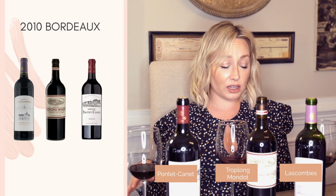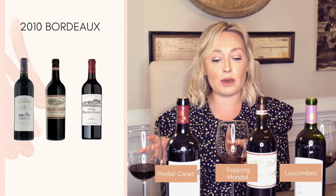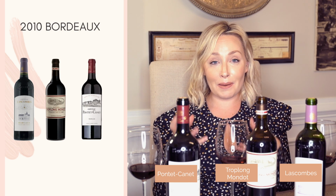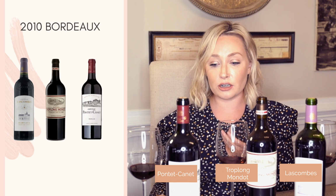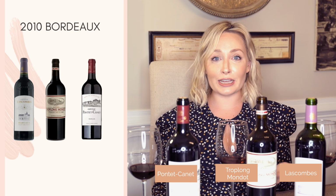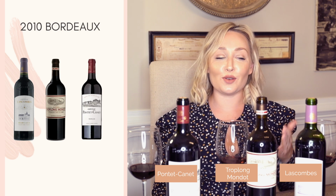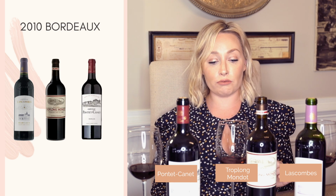What I'm loving about all of these wines is that, though these two are not totally giving me what I want on the palate as far as flavor goes, I know there are so many more layers, so much more to uncover. Texturally, these wines are where we want them to be, so that edge has fallen off, and I think that's a sign we're moving in the right direction.